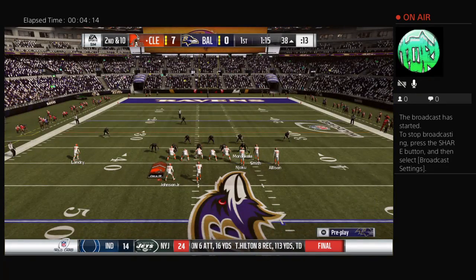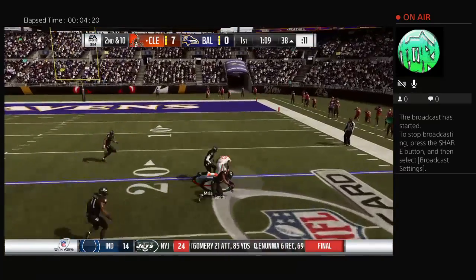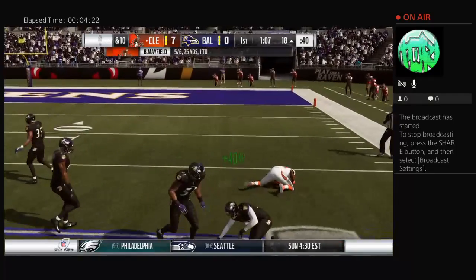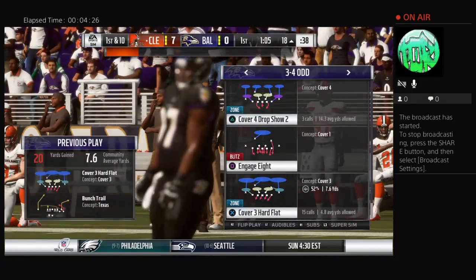Set. 3-19. Mayfield now on 2nd down. They'll tussle for it, and this is going to be caught. His 2nd catch of this wild card game, and it goes for a 1st down.